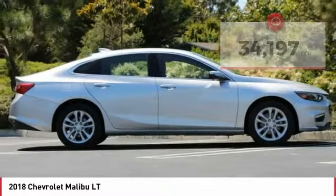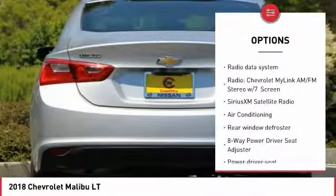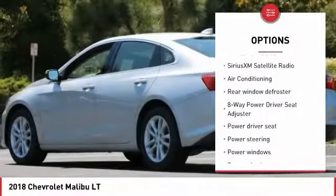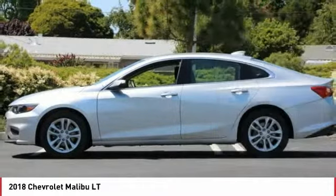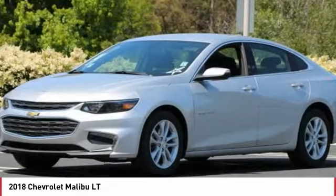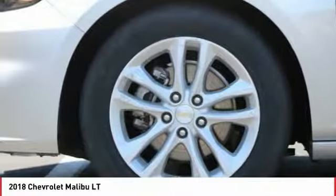Here are some of this vehicle's great options: navigation system, traction control, dual airbags, air conditioning, backup camera, one owner, alloy wheels, power steering, cruise control, four-wheel disc brakes. Drive away with a great deal on this vehicle. Call or stop in today.